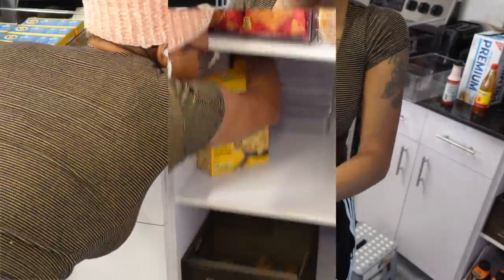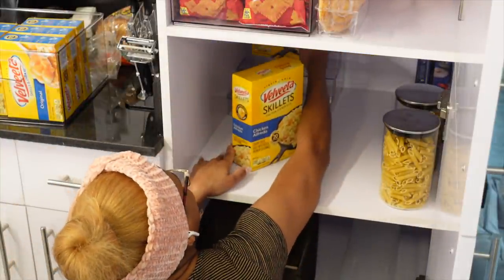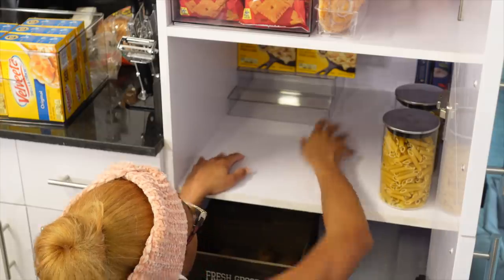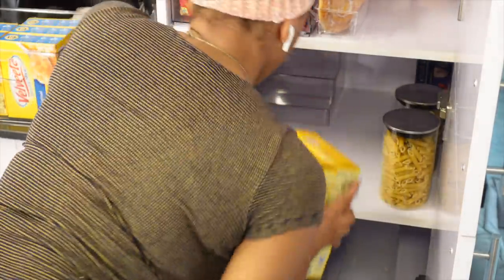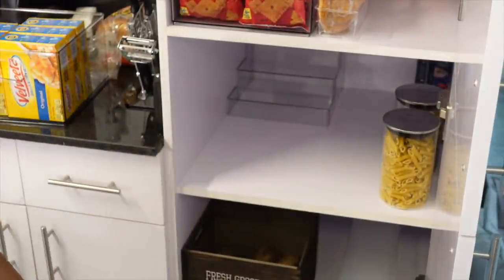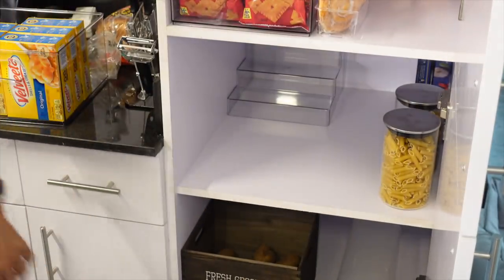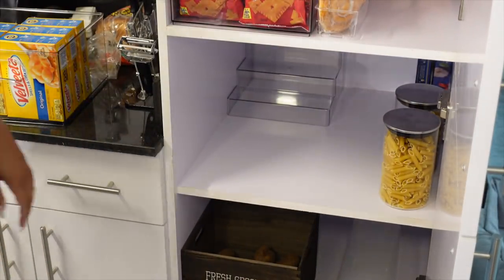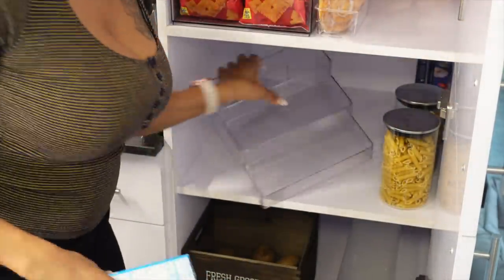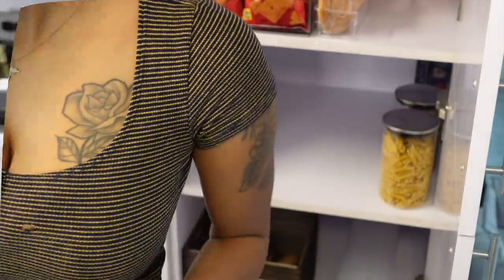I don't know what I thought I was trying to do with this, because this won't go all the way up. I don't know. I don't really have anything else to stack up there, but it's not gonna work. Okay, so I may can use this somewhere else, maybe my laundry room.